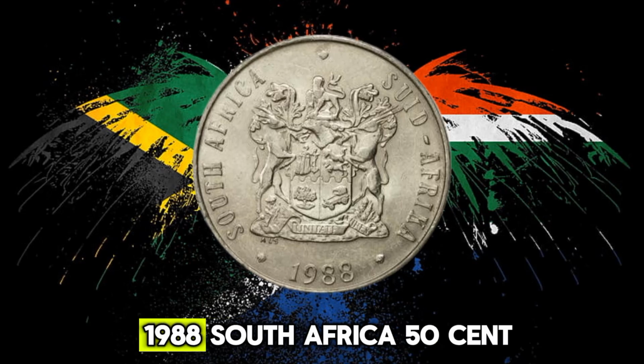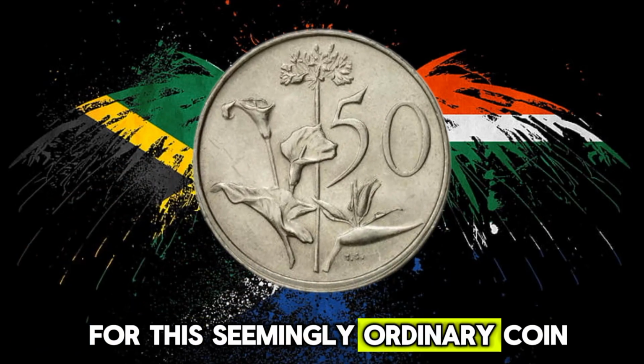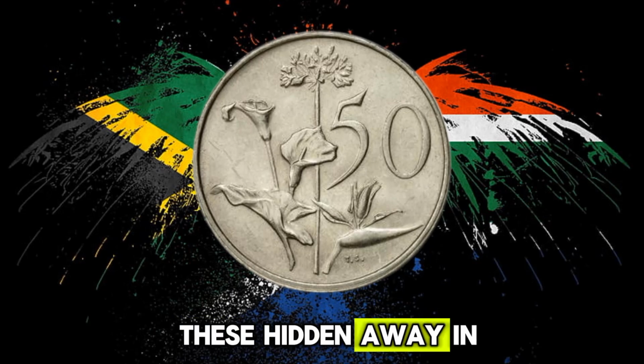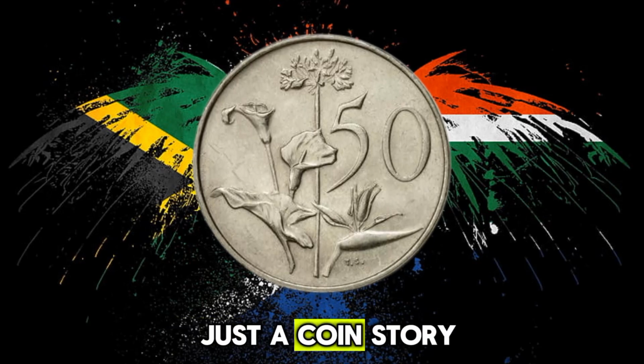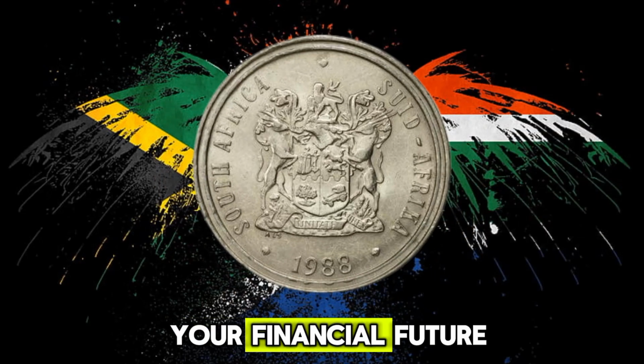But what makes the 1988 South Africa 50-cent coin so special? Why are collectors scrambling for this seemingly ordinary coin? And, just maybe, could you have one of these hidden away in an old jar? Stay with us, because this is more than just a coin story. It's the discovery of a lifetime, and it could change your financial future.